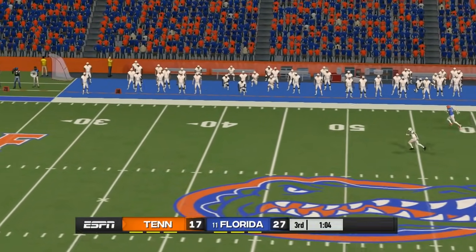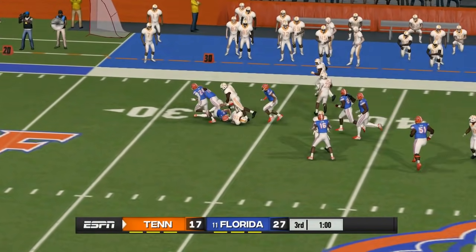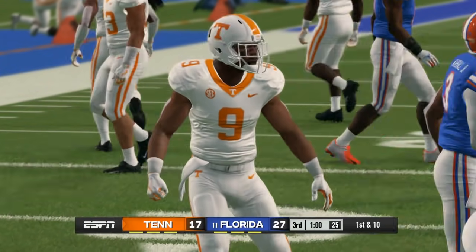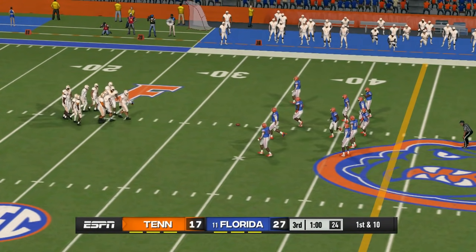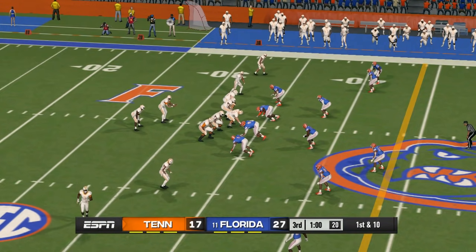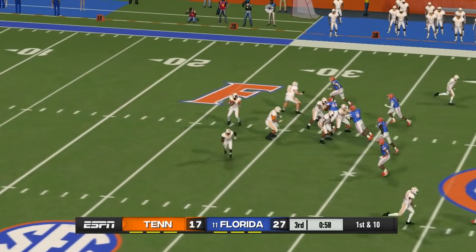He really got a hold of that one. Callaway fields it at the 22. Tackle at the 33-yard line. The last time out, they were able to pick up big chunks of yards through the air. You wonder if they'll go back to that same strategy, or will they start to lean a little bit more on their ground game?